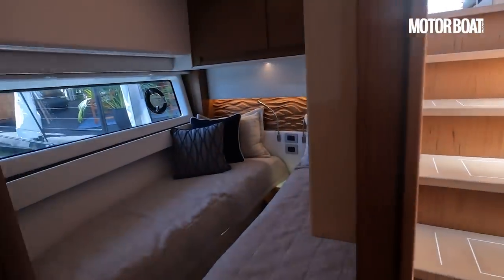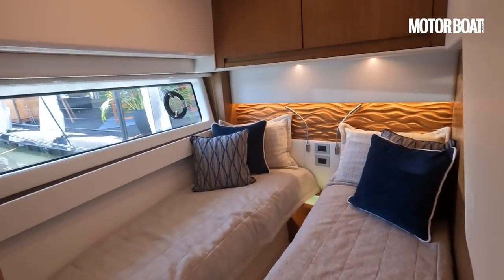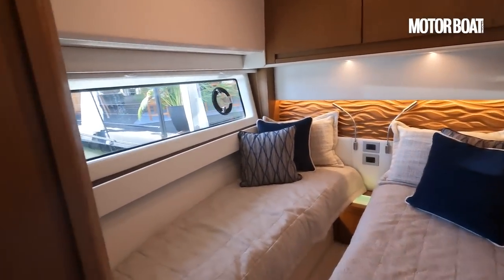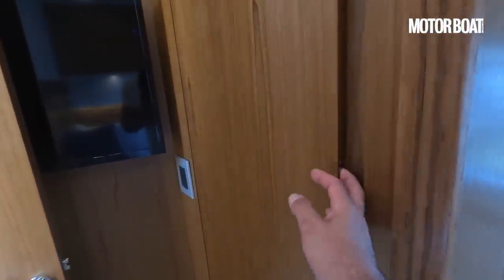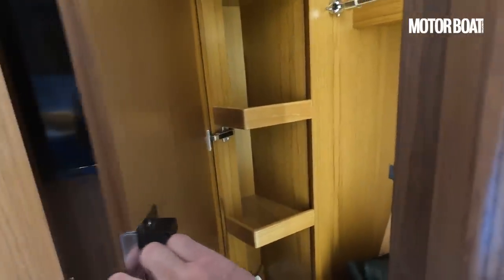And then there is a twin cabin with a TV. And plenty of hanging storage, all lined.